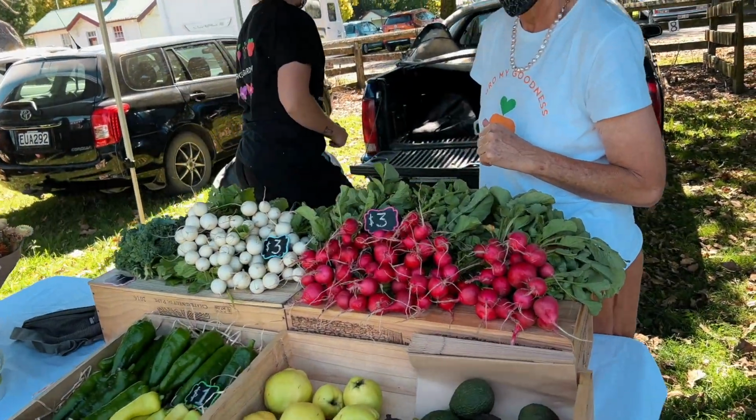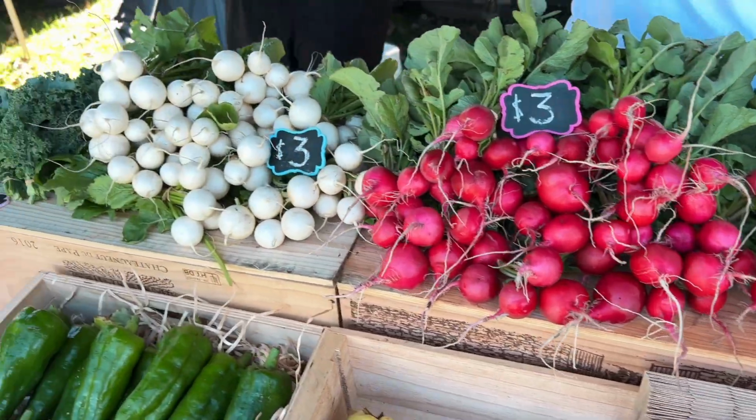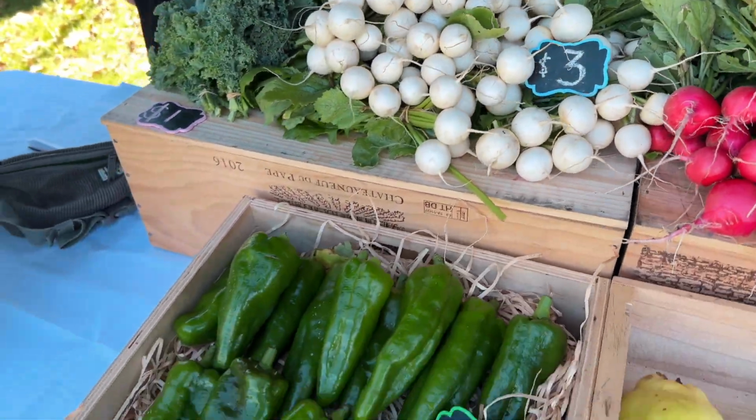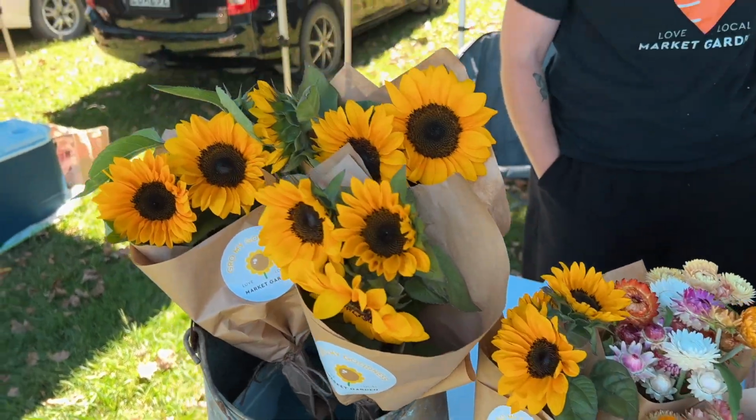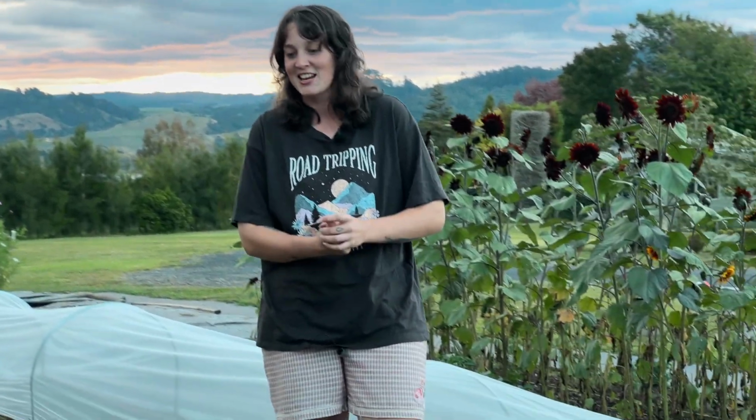So I've planted some more in another area. We'll talk about that soon, but I've moved into doing full beds of radishes because they're so popular. They're so much more popular than I expected. Personally, I haven't been a radish eater, but they're really popular and I quite like them.